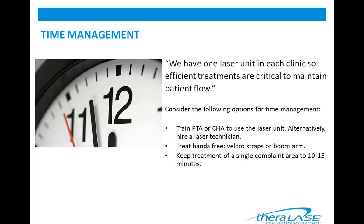Time management at our office is crucial because both offices only have one laser unit, so we have to make sure that we're using that unit efficiently so we can maintain an efficient patient flow. A lot of our patients come in over their lunchtime, so they don't have a large window for treatment, so we've got to get them in, we've got to get them out, we've got to get them proper therapeutic benefits so they can go on with the rest of their day.